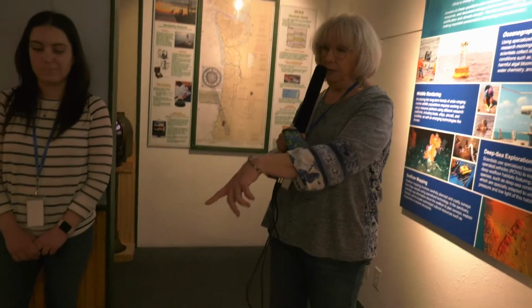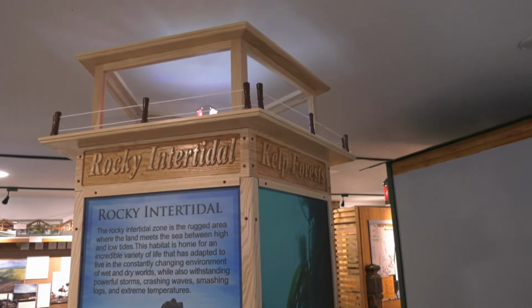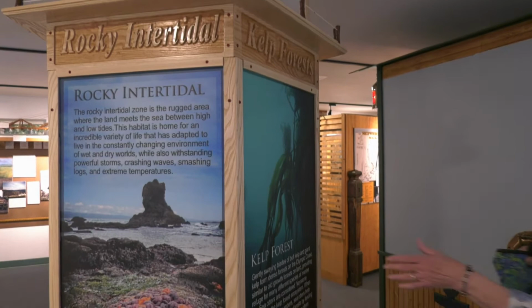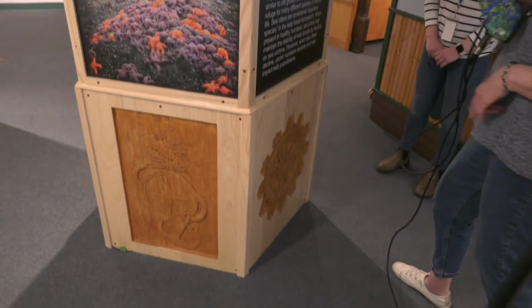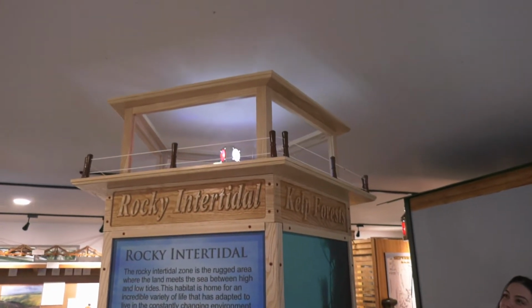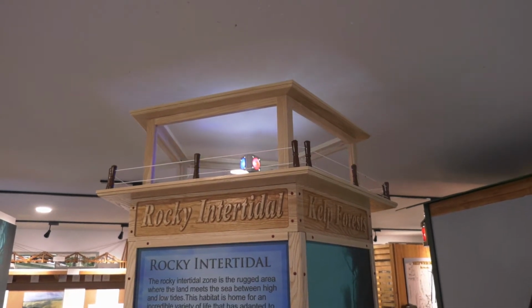This structure here is a lighthouse, which actually has wonderful sound effects and lighting effects. There's information on each of these panels about the different habitats that are depicted on that beautiful mural that we just looked at over there. So this is fun with its little foghorn going.